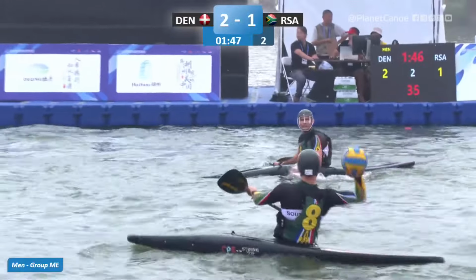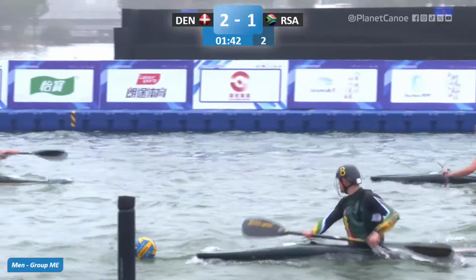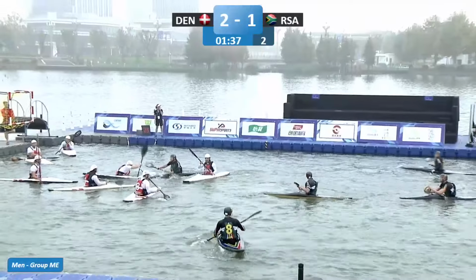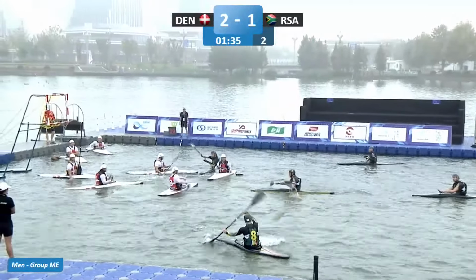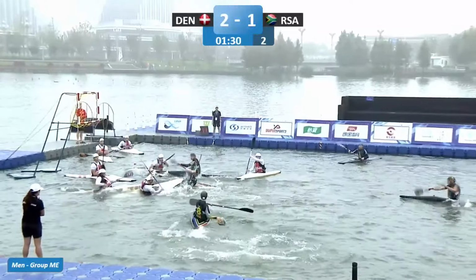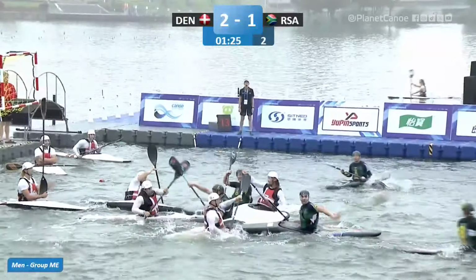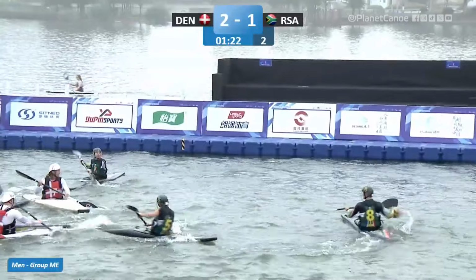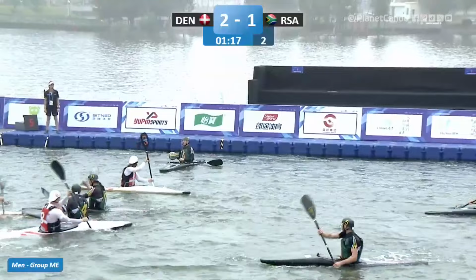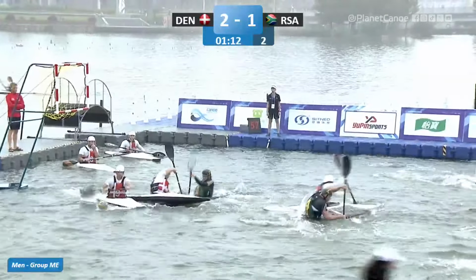1 minute and 46 seconds left on the game clock. You can just see on the screen there, 32 seconds left on the shot clock. In goes Marks. Marks out to Hertz. Once again, stopped at the border. 10 seconds left on the shot clock. We're going to need something from the South Africans here. Stopped definitively and kept under control by Iwason.